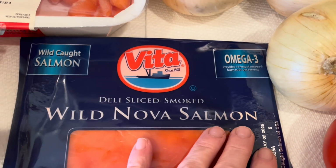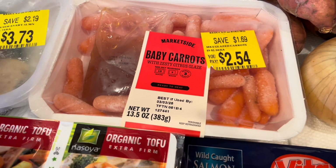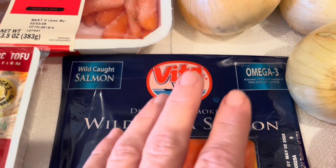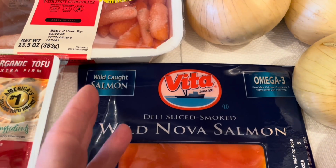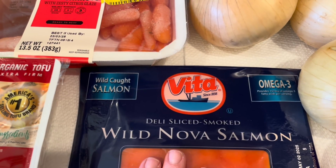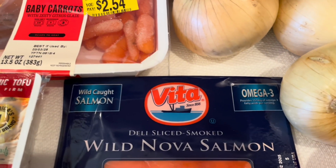Okay, let's go ahead, and this is some wild salmon we got. Now this is the cooked salmon. It's already pre-cooked for my dad, but this one is smoked salmon. So this is very good on a bagel or just a sandwich. I love smoked salmon. I generally can't afford it, but we got it today. I think it's a few days past the expiration, so it was pulled.